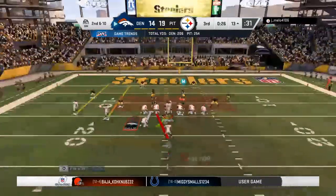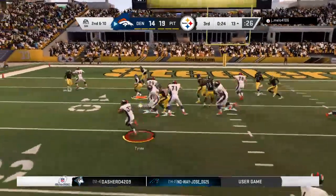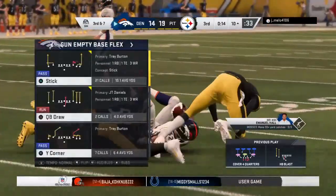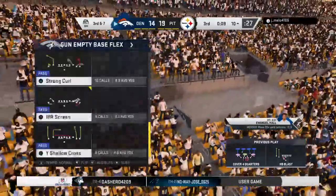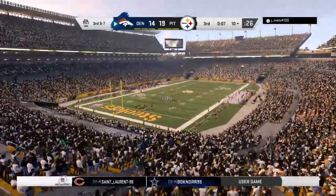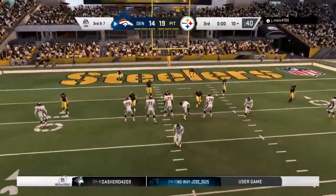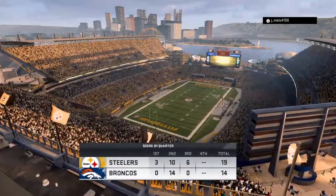After the incomplete pass, here now is 2nd and 10. Going to give this time to the tailback. And he'll get this one down to about the 10-yard line. Call it about a gain of 3, and they'll be looking at a 3rd and 7 coming up. A 3-yard pickup. And it's 3rd down. And this will probably be the last play of the quarter. 1 quarter remains for the right to advance to the AFC title game. We'll return with more after this.